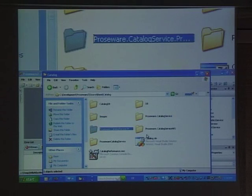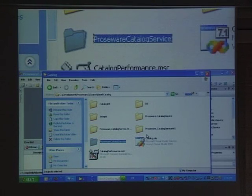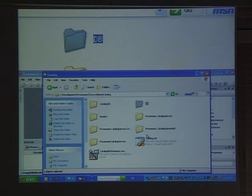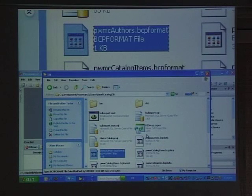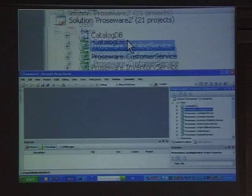It also contains, for instance, the production installer, an installer file, and also a web service, and that's for IIS, and contains the database setup, all the database setup files that we need. So these are the bulk import-export, this is the sample data, and all those things. So this is the way one developer would look at the individual service. This is their space. The greater solution is really for demonstration purposes here, but that's not what you would typically see in a project like this.